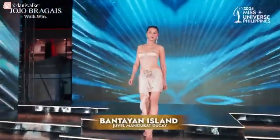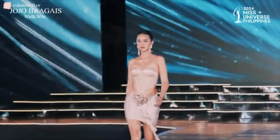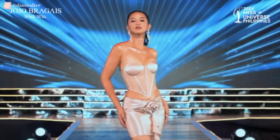Bantayan Island, wow, this walk was incredible. I loved it. It's not loud, it's not overstated, it does not look like a pageant walk. She definitely looks like she is walking on a professional runway, and I love that. This wasn't necessarily about her, it's more about the garment and how she's wearing it. I feel like that's such a key difference between pageantry and modeling. In modeling, it's about selling the garment, and she sold me this set.